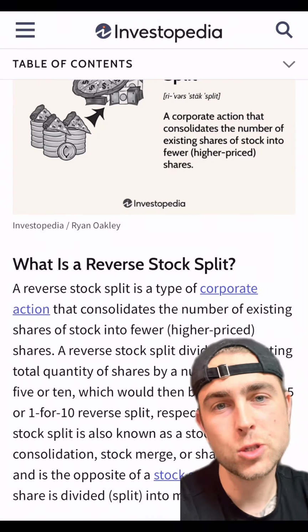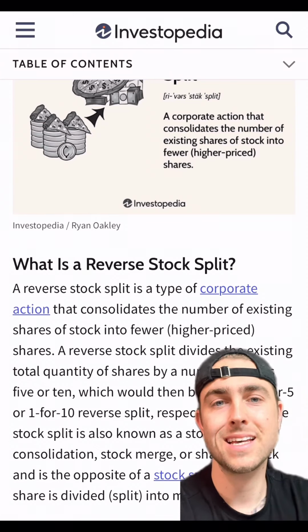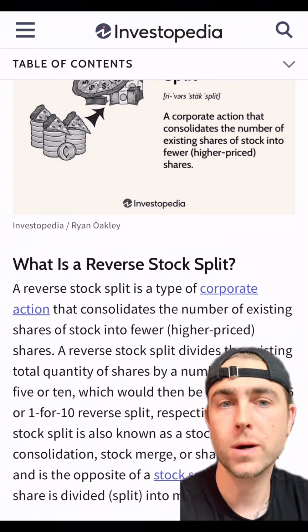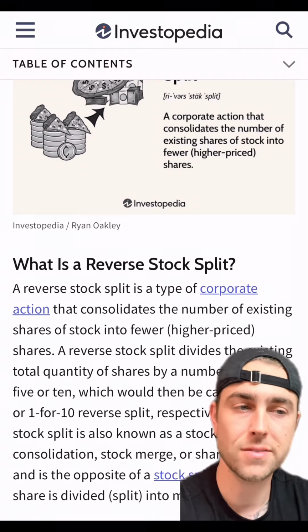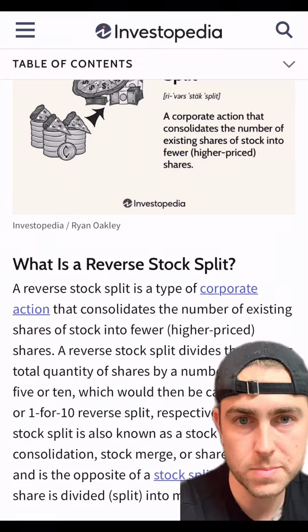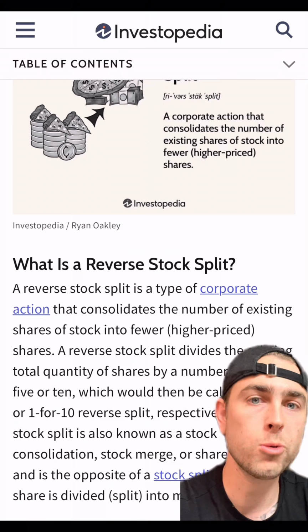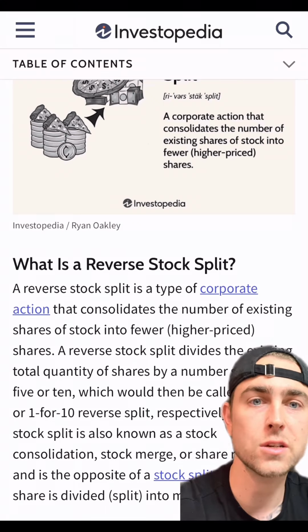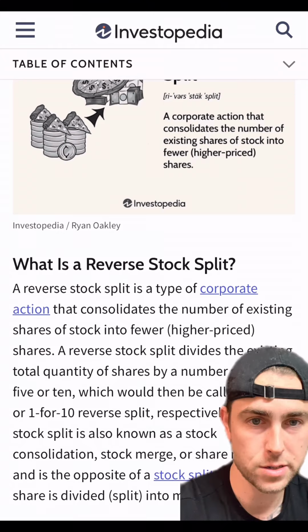All right, guys, so let's get into it. Let's first find out what is a reverse stock split. So I went on investopedia.com, which is probably one of the best websites when you want to find anything about investing, finance, anything like that. Very trustworthy website. So what is a reverse stock split? A reverse stock split is a type of corporate action that consolidates the number of existing shares of stock into fewer high-price shares. Okay, high price.